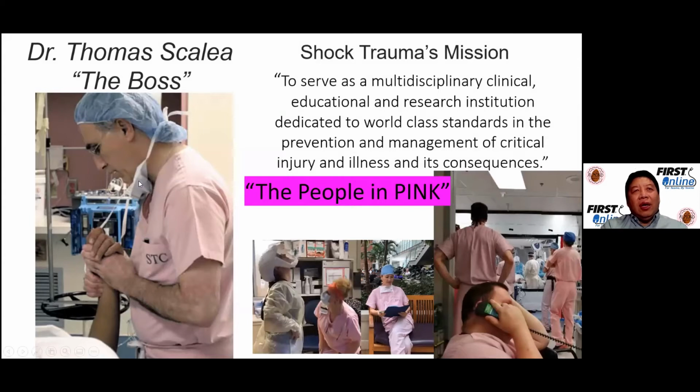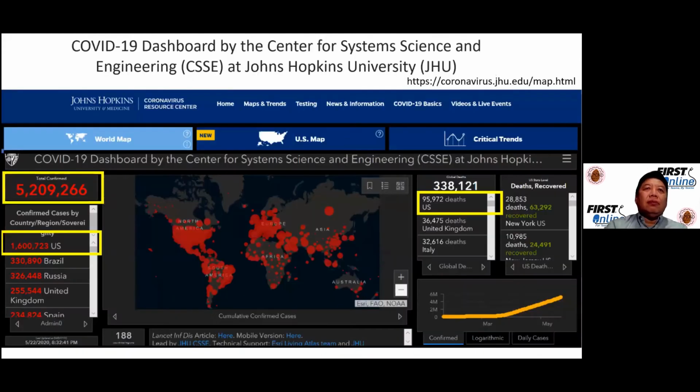More likely, when the patient gets into our trauma center, you will see Dr. Scalea on the left. He is Thomas Scalea, we call him the boss. He's the chief physician of our trauma center, and also the previous president of the American Trauma Association. He's also the chief critical care doctor for the entire University of Maryland medical system, which consists of 14 different hospitals across the state of Maryland. This is a very quick overview of the trauma system.